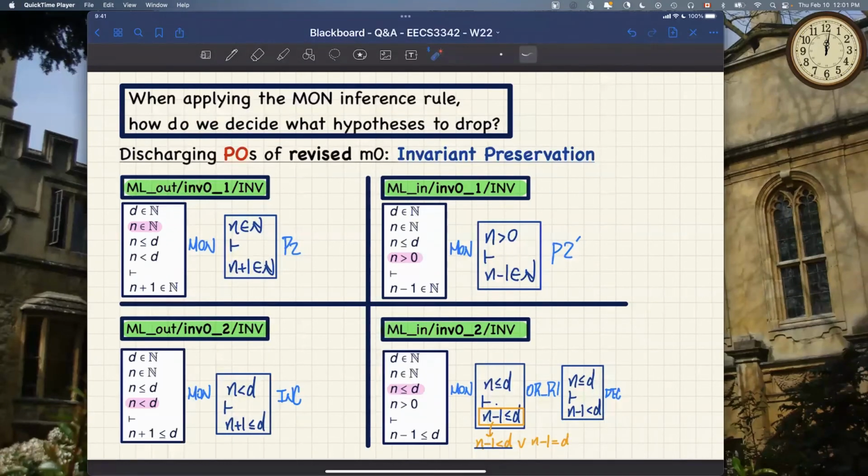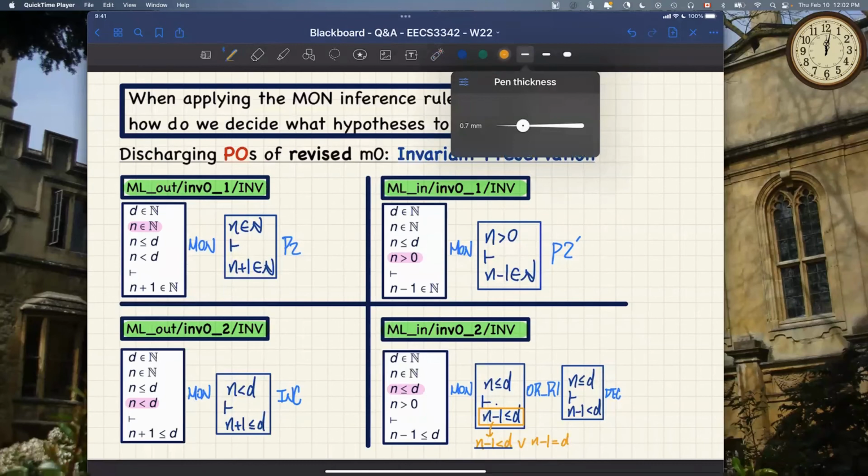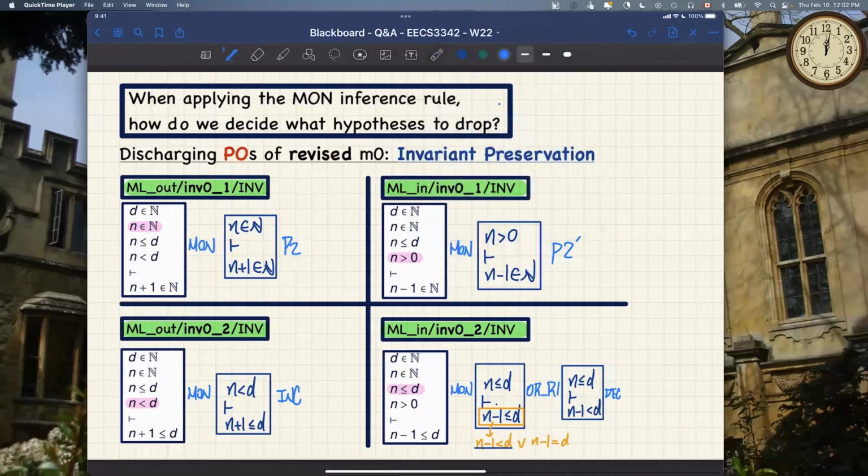Again, I would say there's no general guidance, right? So I can only try to use the examples that we did, the example proofs we did. I can give you some insights into why we actually chose to drop certain hypotheses between different proofs. I would say the general guidance, let me write it down over here, based on the examples that we did. Number one, you want to look at the goal to see which hypothesis might be more relevant to proving the goal.